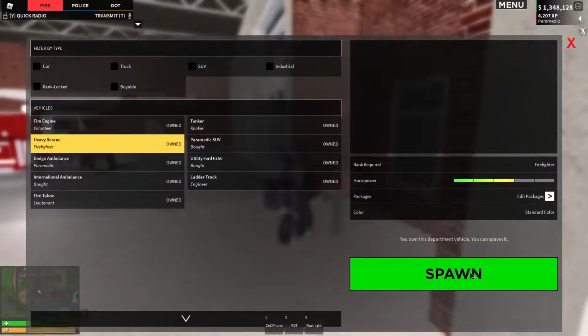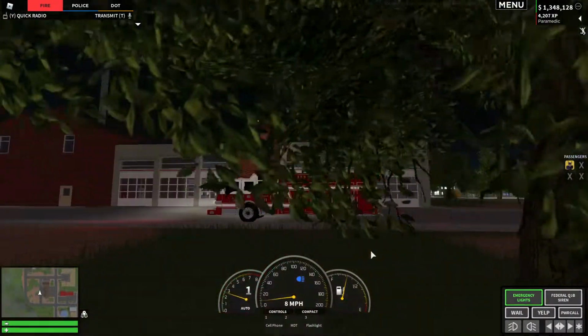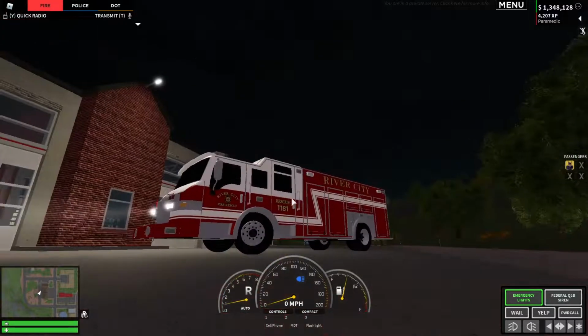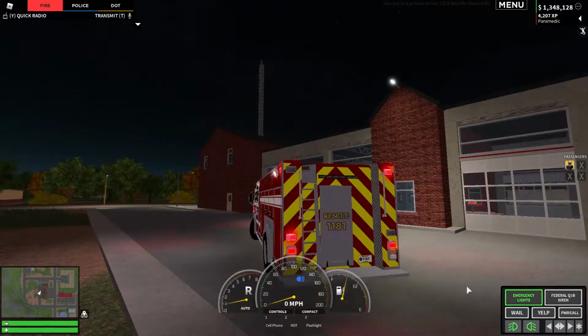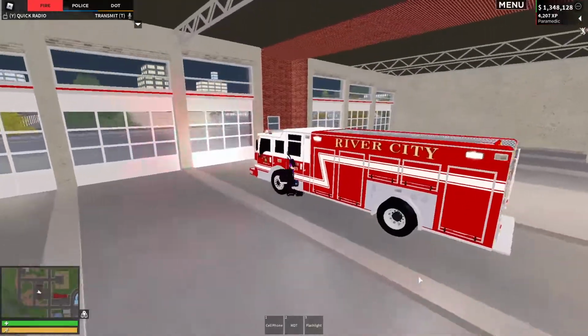Next we have the heavy rescue. This looks very nice. So yeah, here's a little demonstration of the lighting: LED light bar, some lights near the grill, not exactly on it, a lot on the side actually, along with the scene lights and another traffic advisor in the back. So yeah, very nice looking.